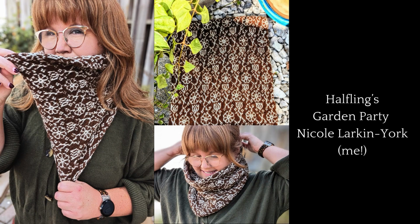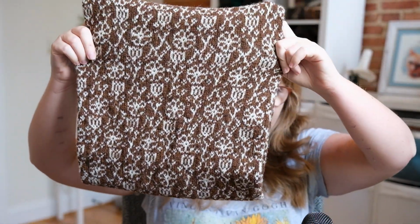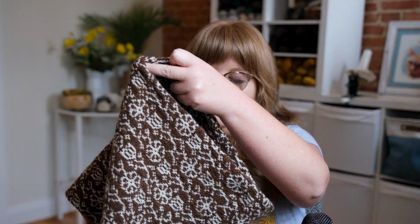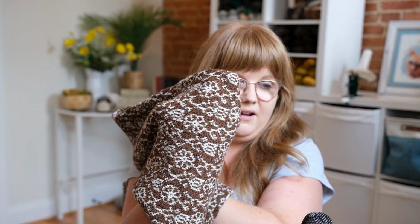This is the newest pattern that I just released. It's called Halflings Garden Party. So this is it, if anyone hasn't seen it. It is a cowl. Just to give you a little bit of details about it, it is 16¼ inches in width or height, so going up this way, and it's 33 inches in circumference. So that's this guy. As you can see, it's knit in a tube. So you would cast it on, you use a provisional cast on, you cast on in this direction, you knit down, and what you do at the end, you unpick your provisional cast on, and then you graft them together.